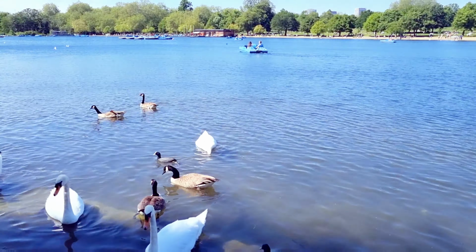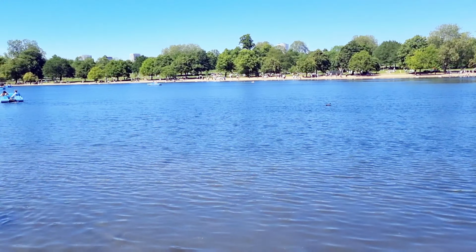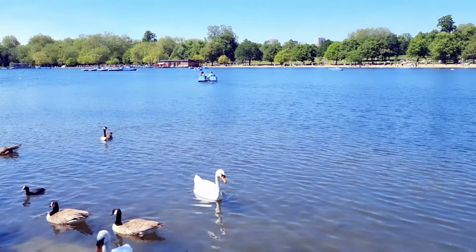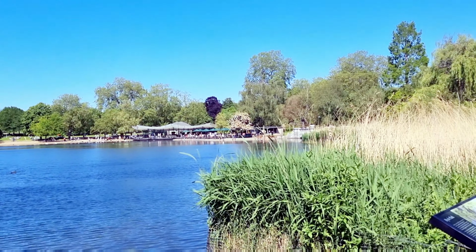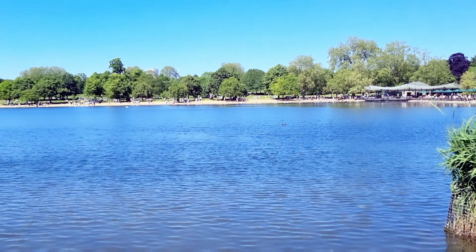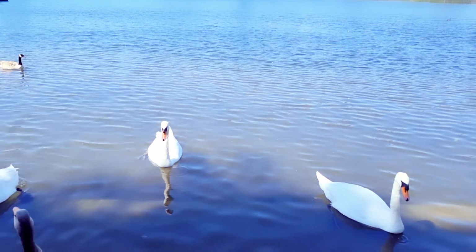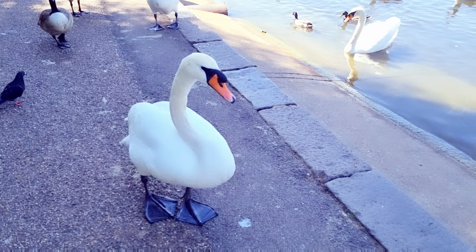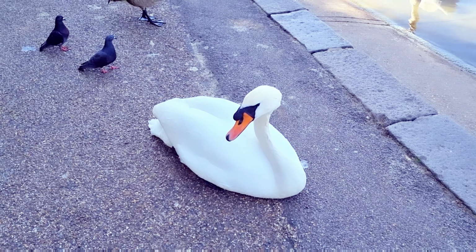So here you can also have a boat ride. Yes, you can have a boat ride if you choose, or you can just relax. Over there, that is a cafe. Down there, there's a cafe in case you want to grab something to eat. People are over there. I'll be taking you guys around there soon. Oh, look at that! It's coming to us. Oh, so cute.